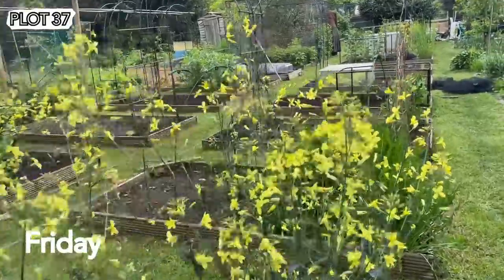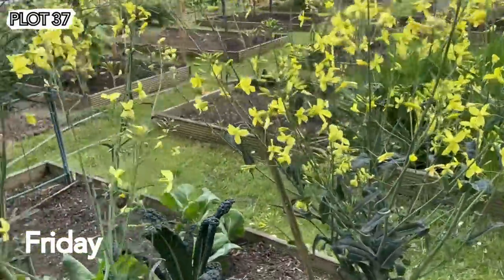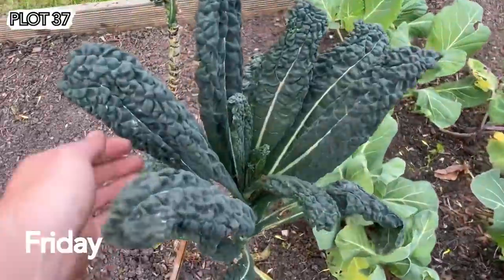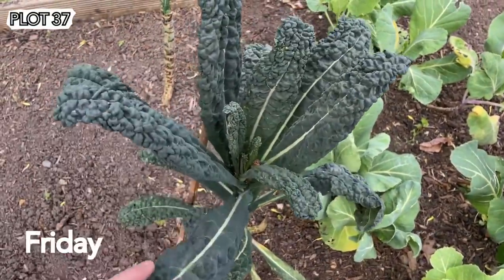See, I decided to leave some of these with the flowers on because the bees absolutely adore them. But the most exciting thing was this. This was a plant that I planted out at the same time as the others, but it sort of didn't do anything. It just sat there looking puny.